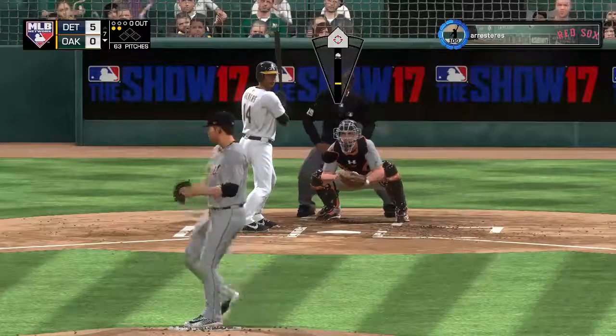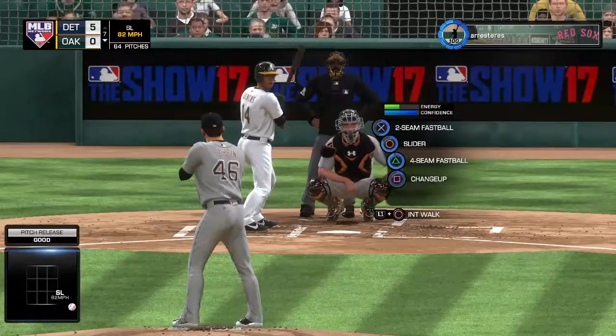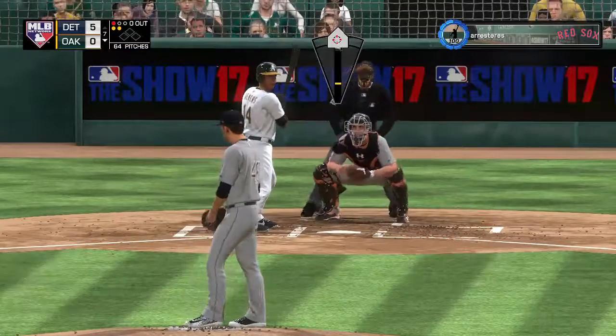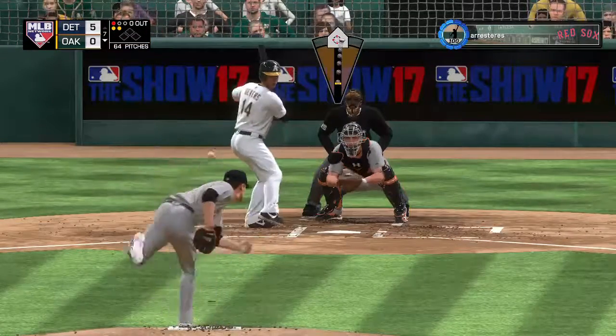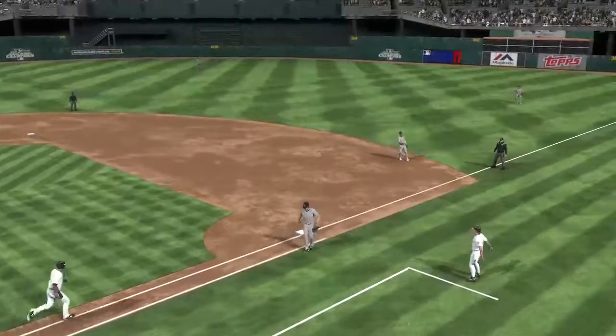0-2. Into the windup. Here comes the 0-2 pitch. And that slider's almost in the dirt. Here he comes on a ball and 2 strikes. Swung on in the dirt. Strike 3. He'll throw down to first. 1 away.